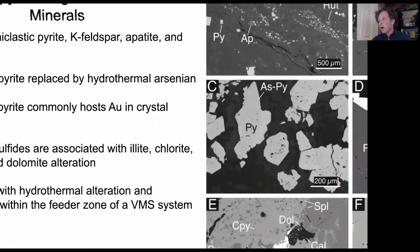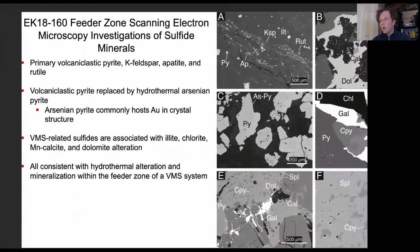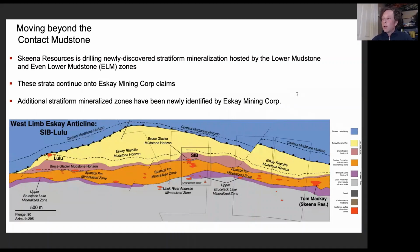We also get some hydrothermal barium potassium feldspar occurring within these rocks, and chlorite and carbonate alteration. So again, consistent with our hydrothermal VMS system, kind of giving an overprint to these detrital magmatic rocks here. So it's clear we've been able to show that the contact mudstone horizon, which is projected here below the Bowser Lake group, below our thrust fault here, is not the only game in town.